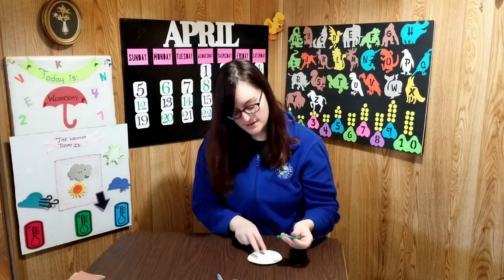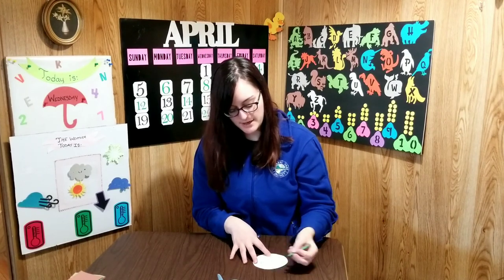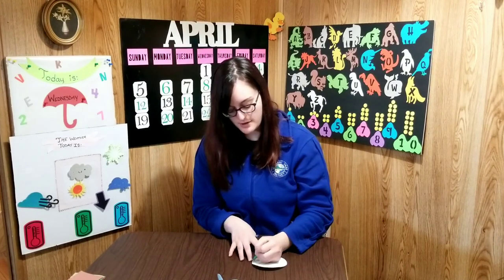Then I opened it up and we're going to do green and blue. Blue is for the what, boys and girls? The ocean or the water, and the green is for the land. So you could do whatever proportions you want. You could do a little land or a lot of land. It's up to you. You have 4 circles to do. So I'm going to make a big land and some smaller ones.